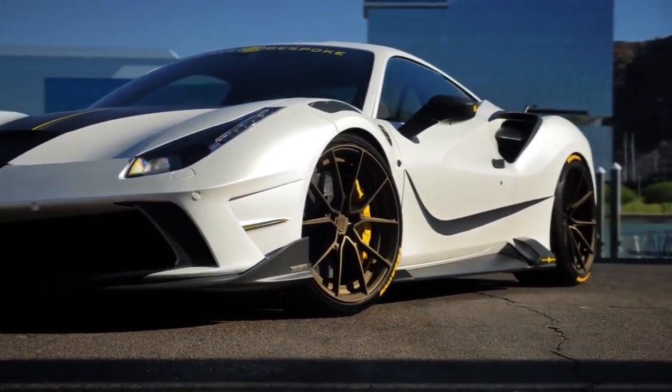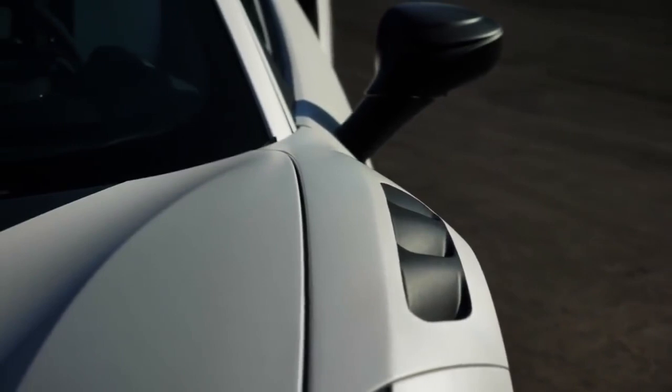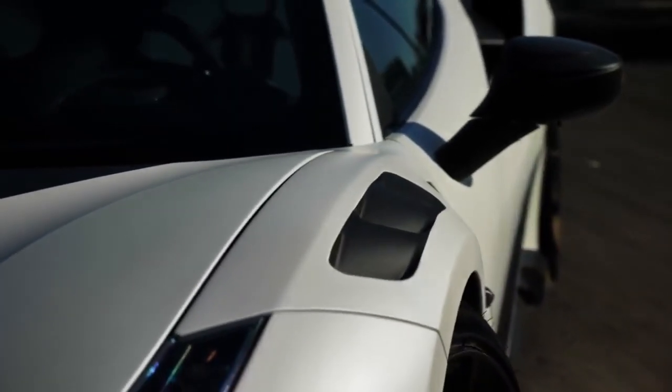Now you should keep in mind that this is based on my personal preferences. So me saying that I don't like these cars doesn't mean that these cars are bad.